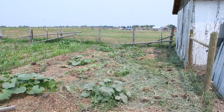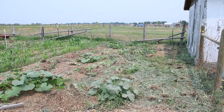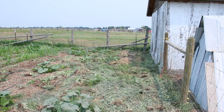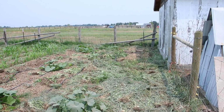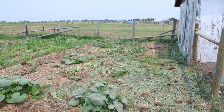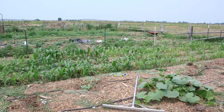Here is our squash patch. You can actually see the squash now. You can see all the piles of weeds all over the place that we pulled out. So it was pretty bad in here. I should have done a before and after, but obviously not on the ball this time. So squash looking pretty good, and the corn is growing tall.